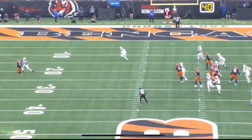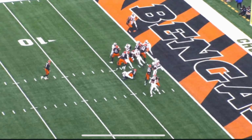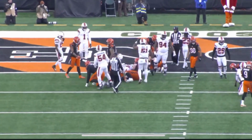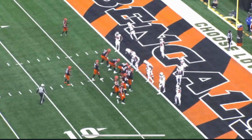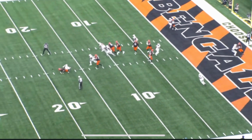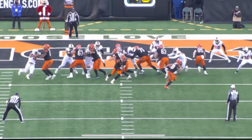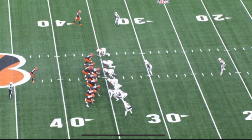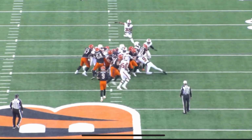So this is just a screen pass to the left-hand side caught by Ja'Marr Chase. He gets down to inside the 5. This is the fumble, the stupid fumble. So we run the ball first play, nothing, right? Run the ball second play, nothing. Then Joe does a play-action pass, rolls out, and it ends up being a stupid fumble, which again, is as frustrating as can be. And look at that. Just barely gets touched too, and just Butterfingers Joe.